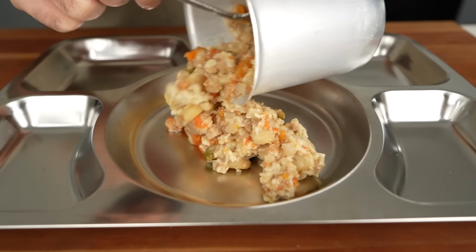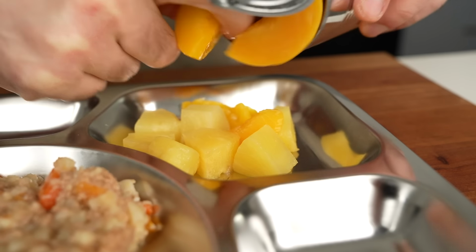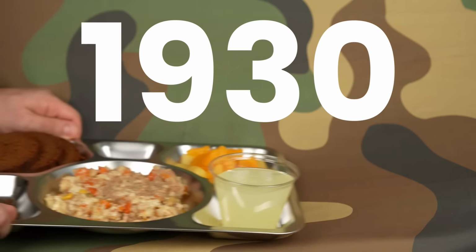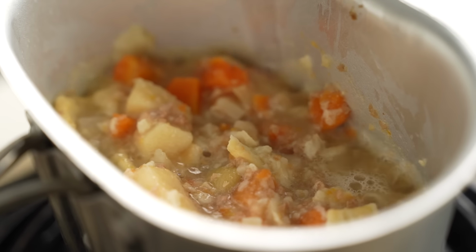So in 1930, military food was GI stew, canned bread, canned fruits, tobacco with rolling paper, and powdered lemonade. We're in 1930, and I thought it was gonna get better, but we went backwards. We have GI stew here. Basically, it's corned beef hash with vegetables, and then we put the crackers in there.